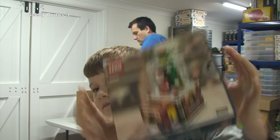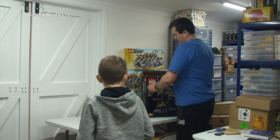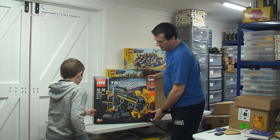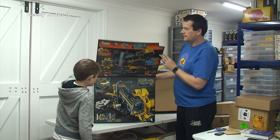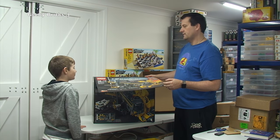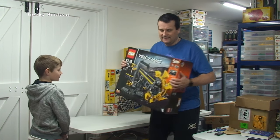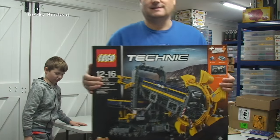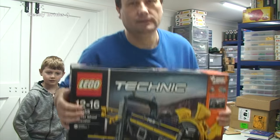And the main item I have bought, let's get this box off a minute, is... A few people have been asking me whether I'm going to get this. Of course I'm going to get it. It was only a matter of time until I got it. But this is set 42055, the Bucket Wheel Excavator. A beast of a set. Look at that. Awesome. So this is 100% for me.